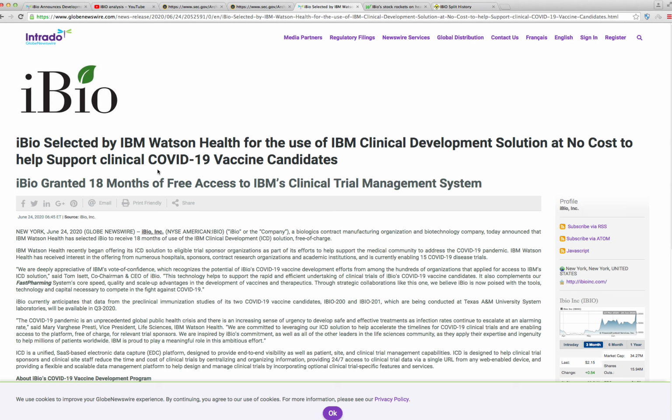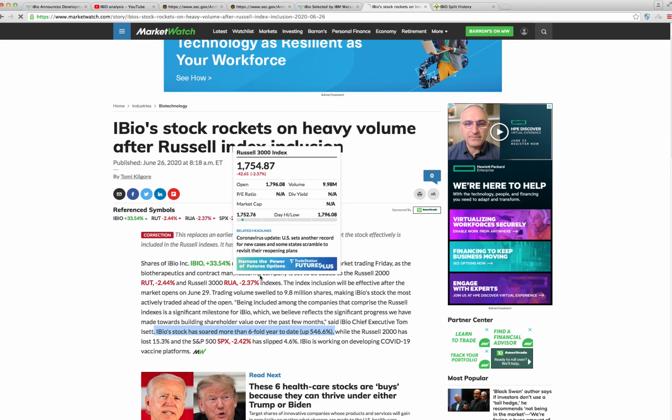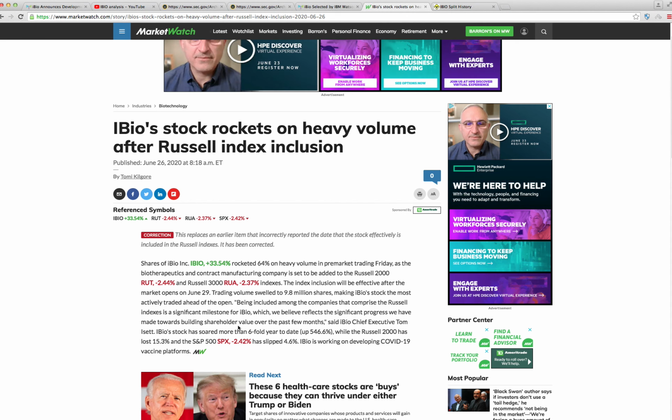So what else happened is what caused this recent spike after that first initial one a couple months ago was, first of all, they got selected by the IBM Watson Health for the use of IBM clinical development solution at no cost to help support clinical COVID vaccine candidates. So that was one thing. But then on top of that, this was the big thing. They got introduced to the Russell 2000 and the Russell 3000. So for a penny stock, that makes it sound really official. So people are thinking, wow, this is an official company. They're not going to let a scam penny company into that. So that's bringing a lot of good sentiment.